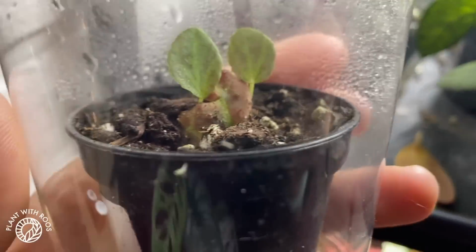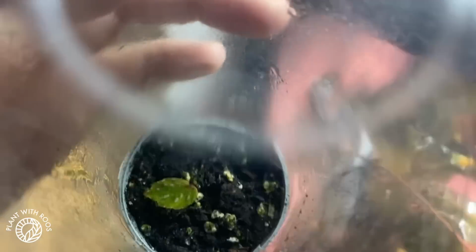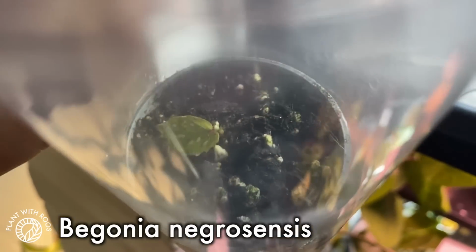These are a few more begonia propagations. I think they are all begonia raja, except this one. This is a pink begonia. I think begonia negrosensis. So I'm happy that I have a little baby of that.